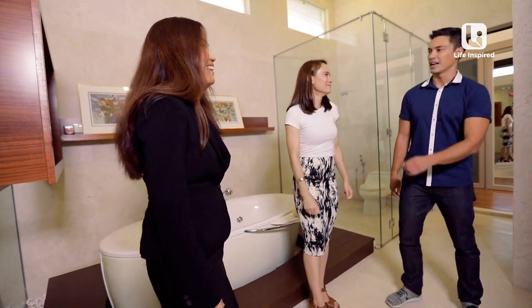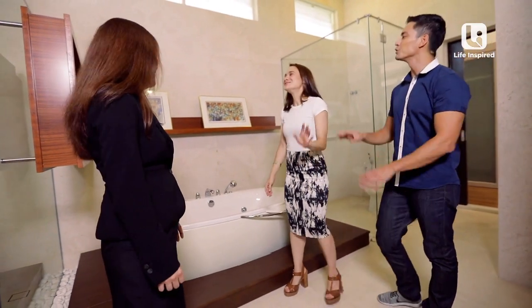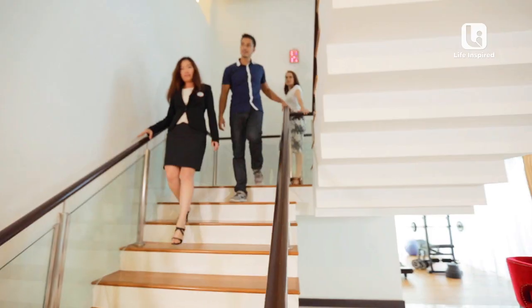Ah, mommy. There's space for a TV there. Yeah. So you can sit there and watch. Okay, fine. You do what you want when you're home alone.